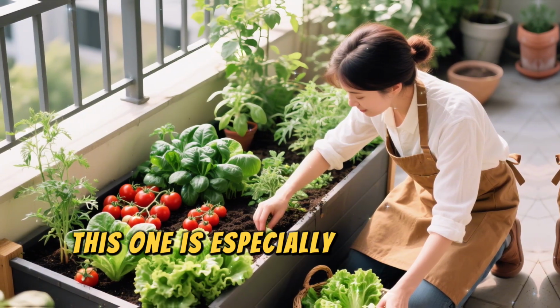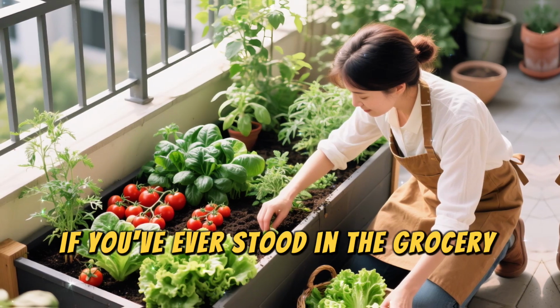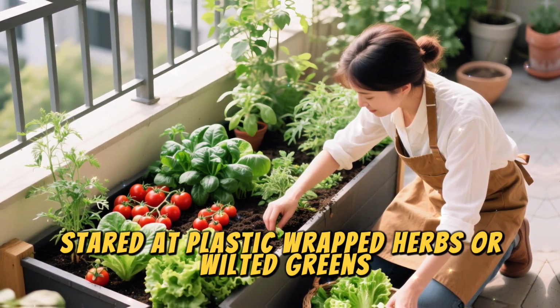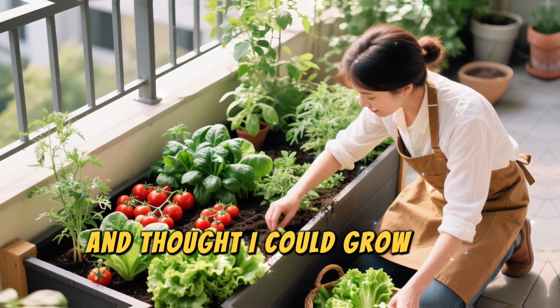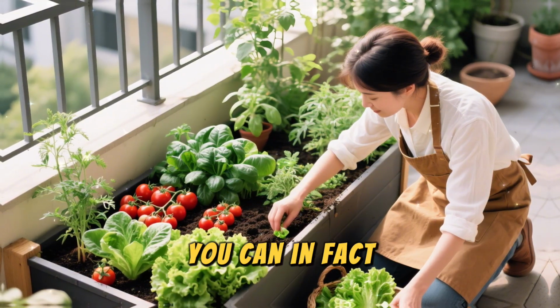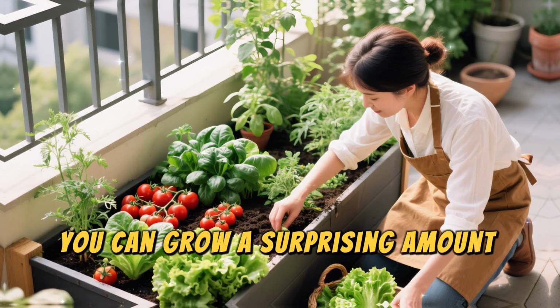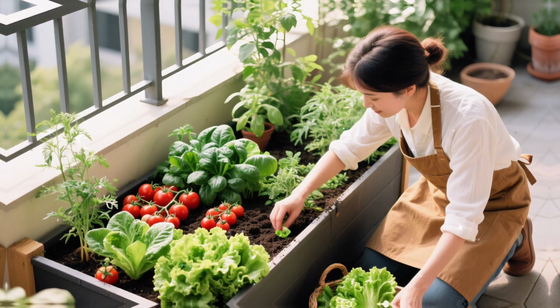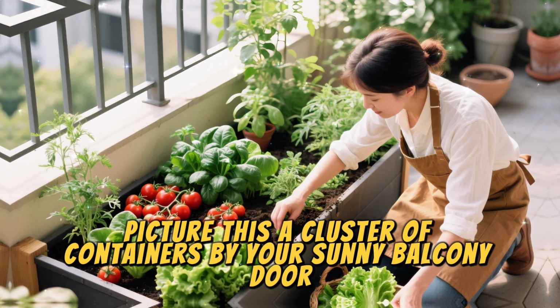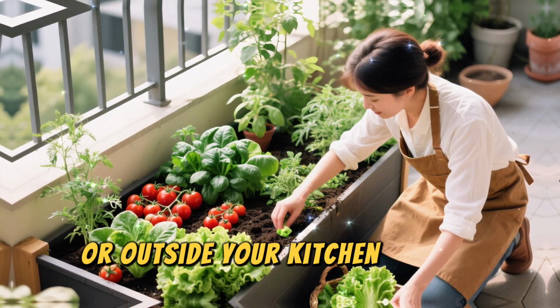This one is especially perfect for you if you've ever stood in the grocery store, stared at plastic-wrapped herbs or wilted greens, and thought, I could grow this myself. And you're absolutely right, you can. In fact, you can grow a surprising amount of food in just a few pots. Picture this: a cluster of containers by your sunny balcony door, or outside your kitchen window.